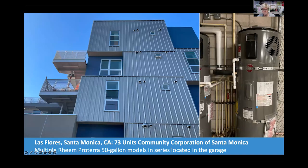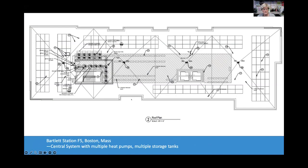Sorry, I was trying to use my mouse as a pointer and that didn't work. You can see there's a little penthouse that has 10 storage tanks, and then there are 10 heat pumps up at the top on the outside. So the heat pumps are outside, and they'll be transferring water into those storage tanks. And one of those is that buffer tank to avoid that bringing warm water into the heat pumps problem that I talked about a little bit earlier.